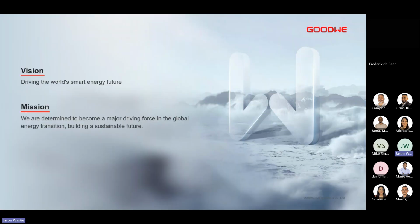Okay, so GoodWe is a world-leading PV inverter manufacturer and smart energy provider. We were founded in 2010. We are committed to being a comprehensive solution provider by offering an extensive product portfolio, which I'll show you today, obviously just focusing on our residential solutions, but we have a lot more to offer as well. We are very determined to become a major driving force in the global energy transition, building a sustainable future for not only our children and their children, but for many generations thereafter. So we have been around a long time and we don't plan on going anywhere just yet.